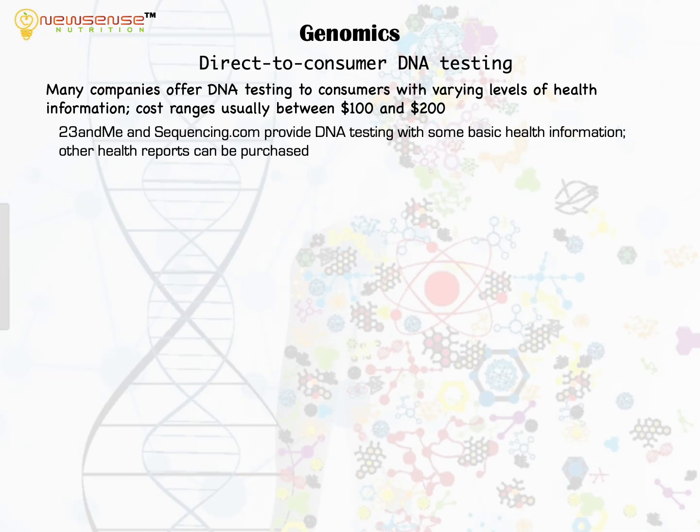And I know 23andMe just went through a little bit of controversy where they filed for bankruptcy, but they've been purchased by a charitable organization that is committed to carrying out the research and making DNA tests available to consumers. So personally, I still trust 23andMe. That's where I got my DNA test done.